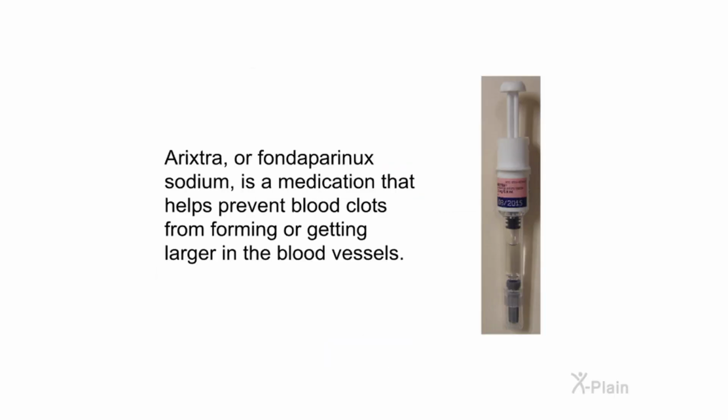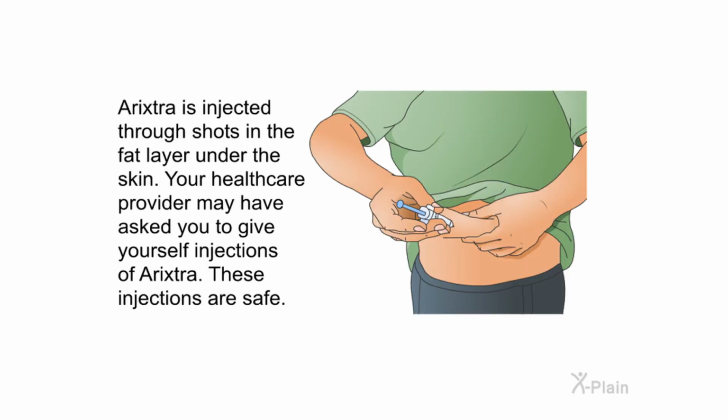Summary. Arixtra, or fondaparinux sodium, is a medication that helps prevent blood clots from forming or getting larger in the blood vessels. Arixtra is injected through shots in the fat layer under the skin. Your healthcare provider may have asked you to give yourself injections of Arixtra. These injections are safe.